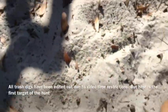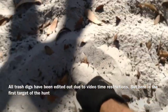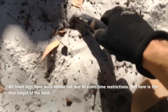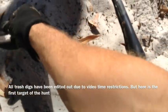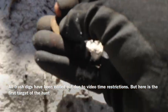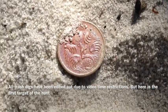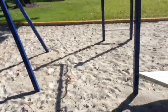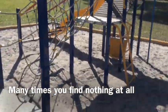10 centimetres, got about a 48. What do we have? Okay, just finished this whole playground. I'm going to sweep around the edge. But nothing. 5 cents. I'm on a bit of a dry spell at the moment. Now I'm coming over to what I think is the old playground area. So I'm going to hit this now.